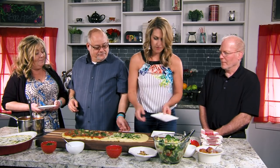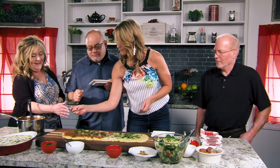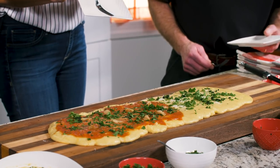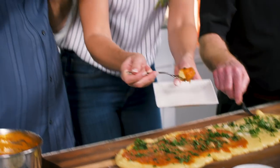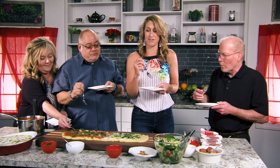Do you guys just want to grab a fork and dig in? True Italian style? Works for me. There we go. Mangiare. Thank you. And try a little bit of polenta first. Now, I'm just going to eat it right off the board the way my parents and grandparents did it. You just come off the board right here. Don't be shy, Tom. You grab just a little bit. I'm getting the garlic. So good. The garlic in there is delicious too.